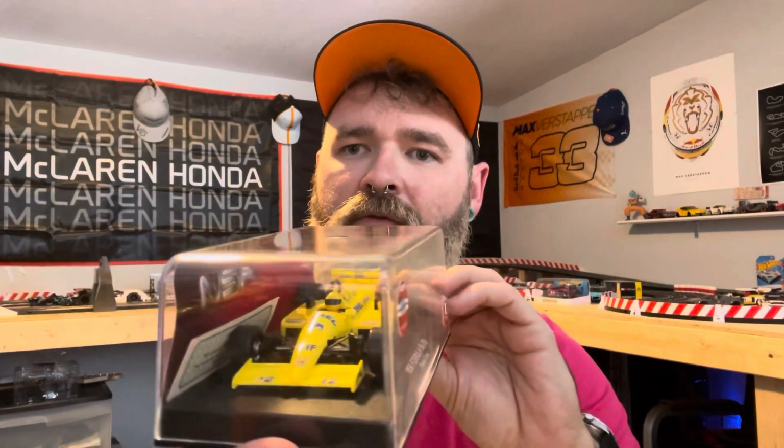Today, we're going to be taking a look at the NSR right here. 86 through 89 yellow Camel, the Lotus, number 12. Now this one is one I picked up from Massimo over at MP Slot Car. He was auctioning these off and I just so happened to be there and was able to get them.